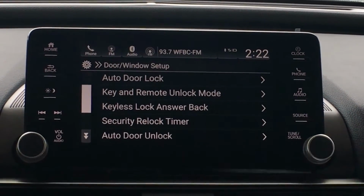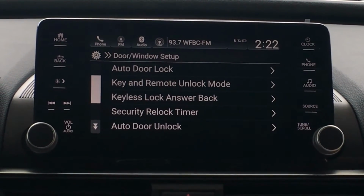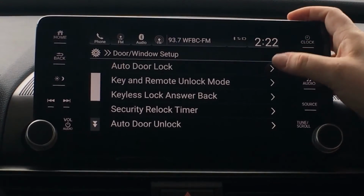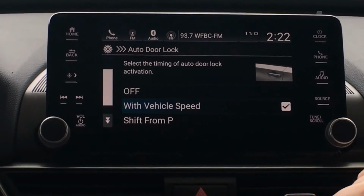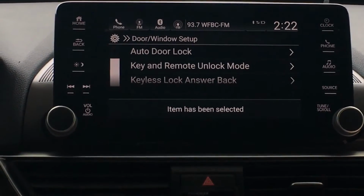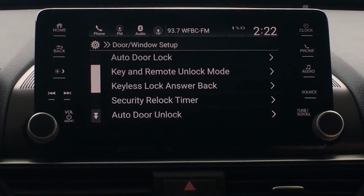So one of the things you conveyed to me on the personalized setting worksheet is that you'd like for the doors to automatically lock with vehicle speed, right? So we would select this auto door lock up at the top, and you said with vehicle speed, so we would select that with vehicle speed, scroll down, and save. Very easy, right?